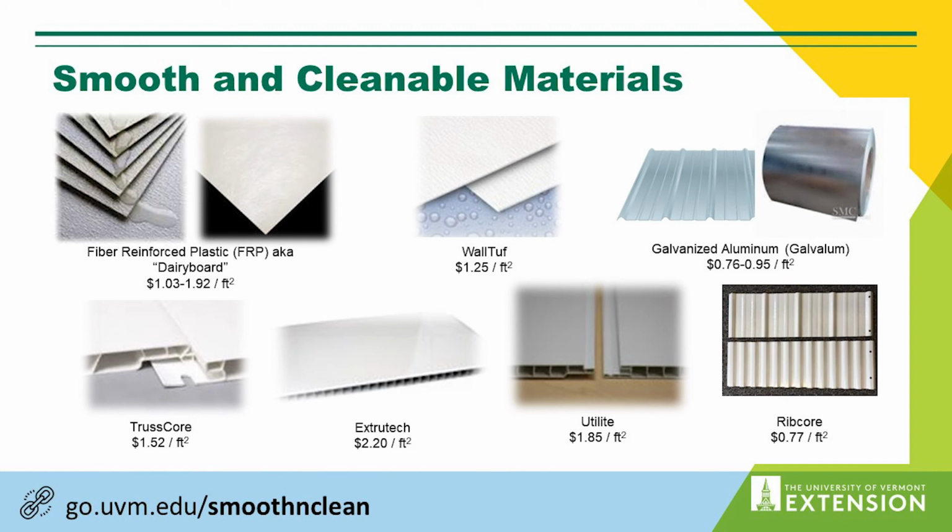There are really nice corrugated plastic products, Truss Core, Extra Tech, and Utilite. You can see the cross sections here in the lower left of these products. For anybody who's familiar with the rigid polycarbonate that's used on high tunnels or greenhouses, it's kind of the same type of product, but in an opaque form, and they have tongue and groove connections, so you can end up with a nice well-sealed seam where these panels come together. They also are self-supporting, so they don't require a backing board of any type. If you think about dairy board, it's a pretty flexible product and it needs a backer board, either sheetrock or plywood, whereas the corrugated products really just need strapping or furring strips, or can even be attached to studs if the spacing's right.